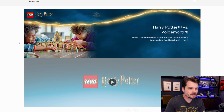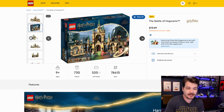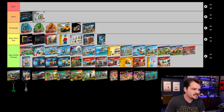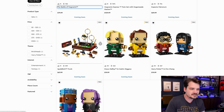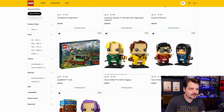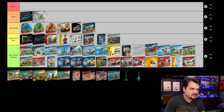But in this Harry Potter category, I think the final battle of Hogwarts set is one that I will pick up, but only because I want to complete this big modular Hogwarts environment. I have most of those sets already. There are a few I need to pick up. So this one I will get eventually. I'm not in a rush to get it. The Quidditch one I actually think looks pretty cool. We can look at that. It looks okay. It's like a cool parts pack, but I don't think that's an early buy for me either. I don't know, I'm just being reasonable. Dobby goes there, train goes there, because I'm a realistic person, I know what I'm about.